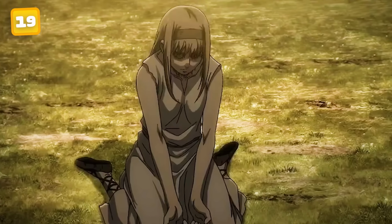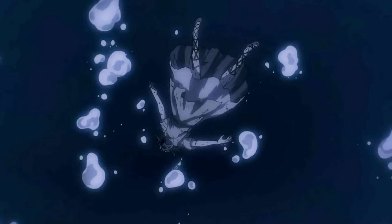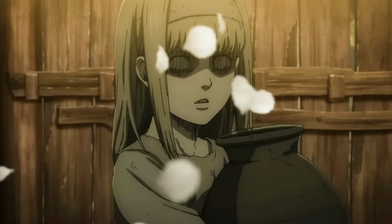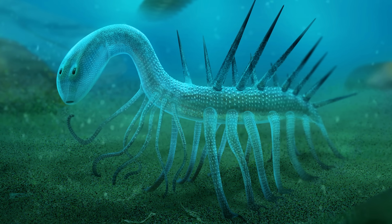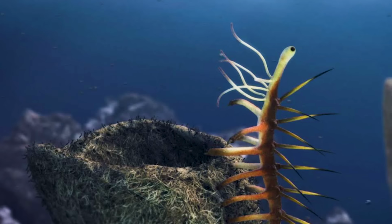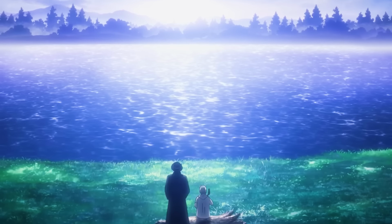We all know that the very first founding titan was created by a combination of Ymir's wishes and the power of this strange worm. What's crazy though is that this worm isn't just some random mythical creature that Isayama made up to fit the plot of AOT. It's actually a real life creature. The Hallucigenia is an extinct type of marine worm, and Isayama has stated that the reason why he chose this creature in particular was because it was one of the very first worms in all existence.